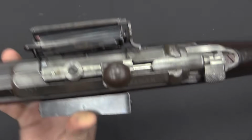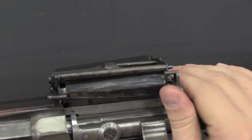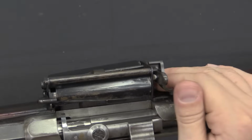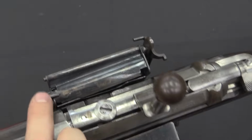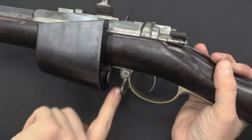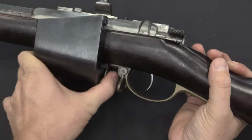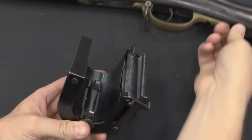Now, something else I want to show you, we can actually take this magazine off. It is detachable. I'm going to pull this tab back, slide it all the way out, and the cover plate and thus the follower and the spring are being held in place by this. I can then push in on this little button on the bottom, and the whole magazine assembly comes out of the gun.